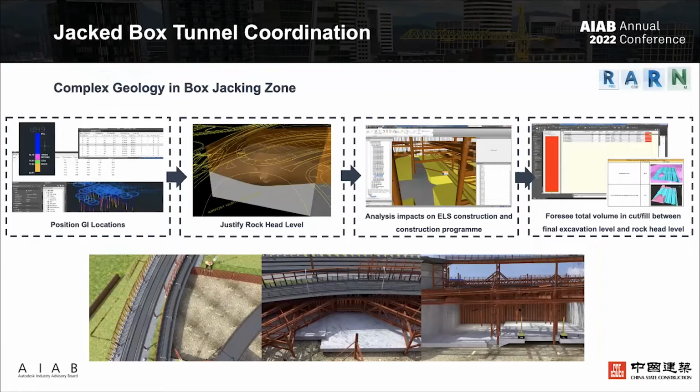Within the box jacking zone, our team modeled the geological condition to fully visualize and understand the complex geology. And we also justify the position, foresee the problem, and analyze the geological condition with other construction tasks to monitor the workflow during deep excavation and the box jacking tunnel. All the activity can be viewed in one single platform for coordination, which is our BIM model. Also, we extract the total volume of cut and fill between the soil and rock in the 3D geological model of the box jacking zone for further analysis.